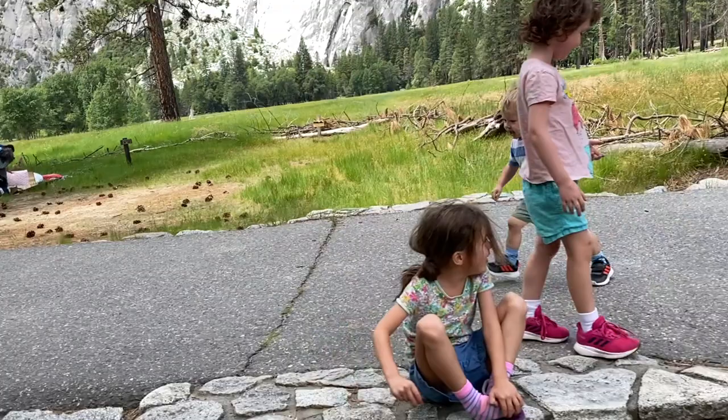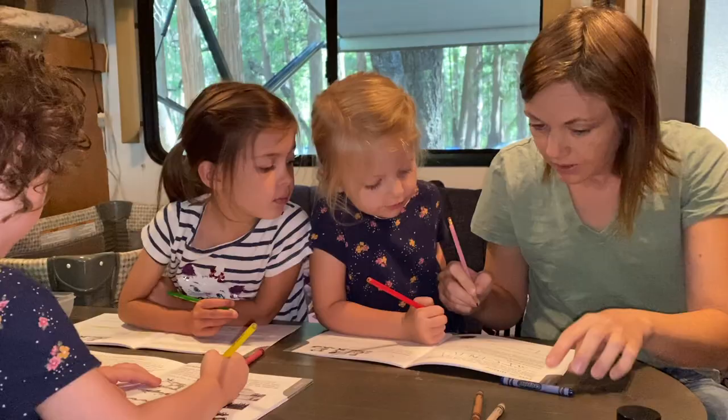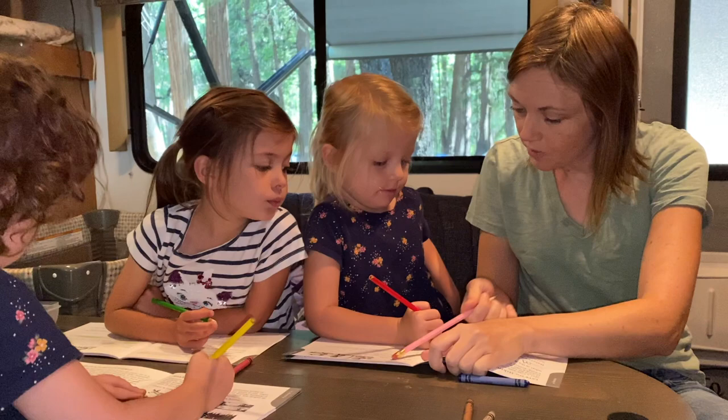The first thing that we like to do when visiting a new national park is to stop by the visitor center and pick up a junior ranger badge. Our kids love earning the junior ranger badges, so the first thing you're going to want to do is stop by the visitor center, pick up a booklet, and then start working on your badge.